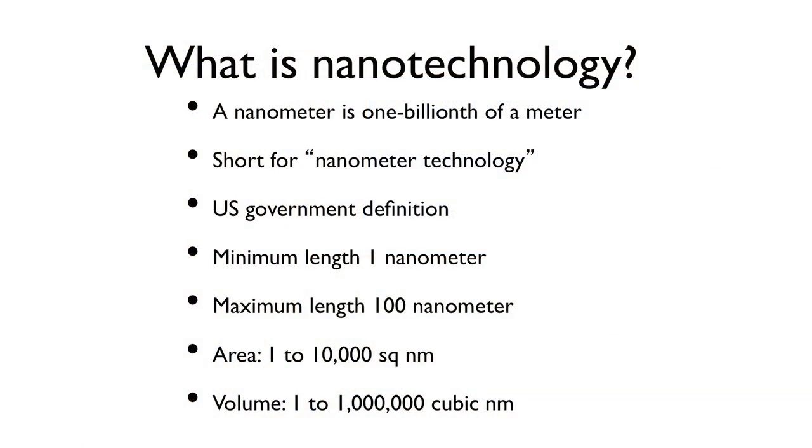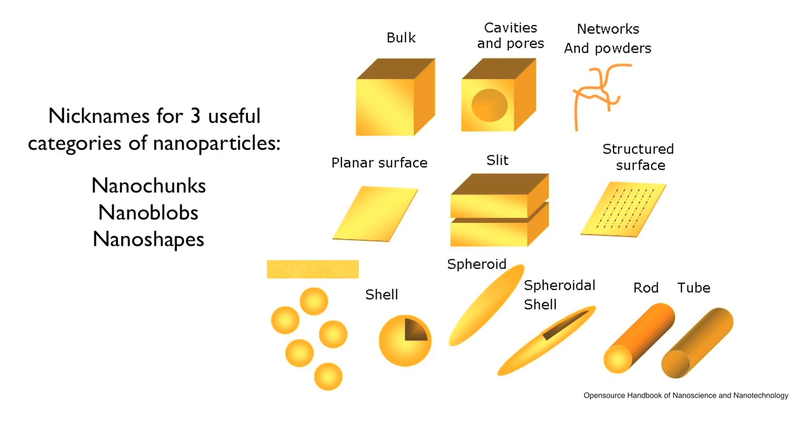So what is nanotechnology? Here's the government definition. We don't need to use that. All we need to do is think about, okay, this stuff is down at the molecular level. These things come in different shapes and different sizes. It makes a huge difference what shape and size they are.